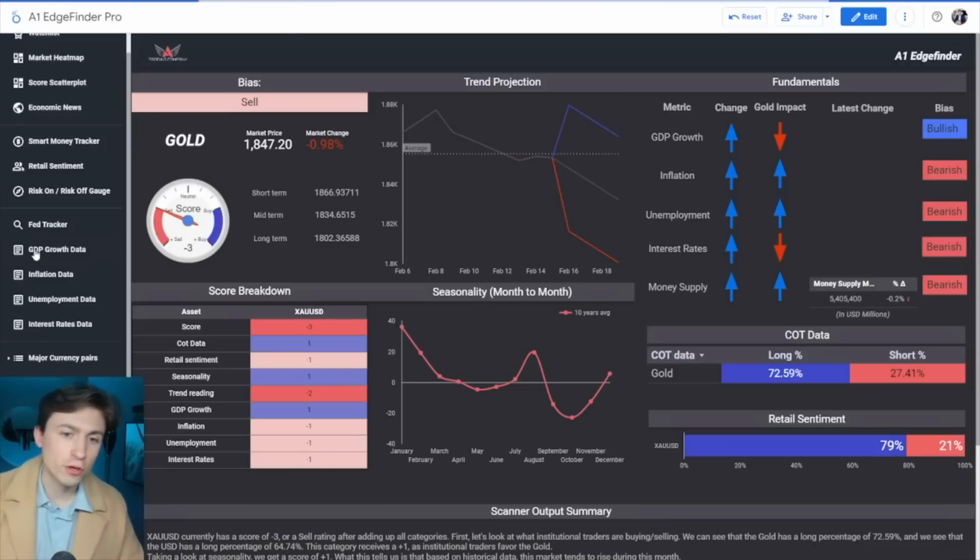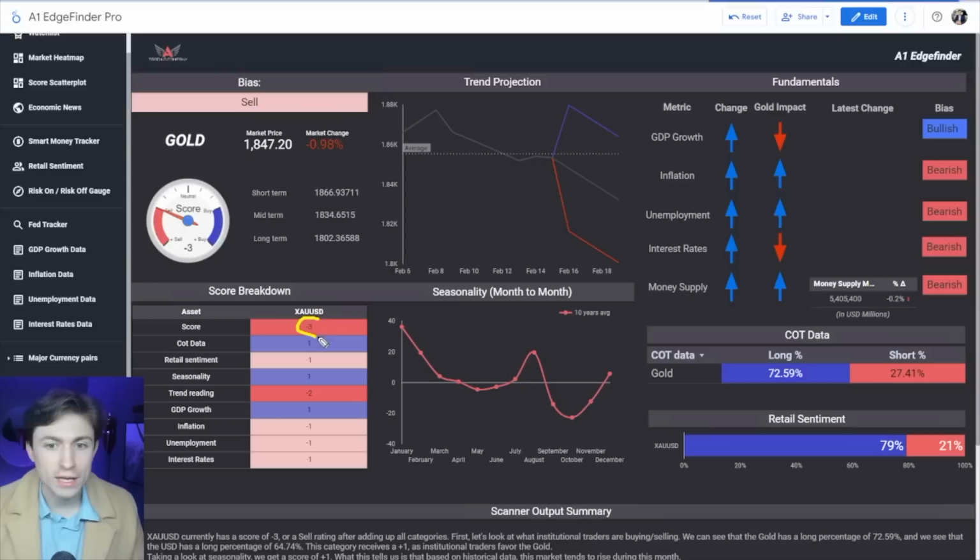So when looking at gold here on the Edge Finder, there's a couple of things that stick out to me. What you'll see is that we get overall a -3 score, which for the first time in a while puts us at a sell bias. On top of this, if we take a look at the economic numbers behind this, it very much points towards a bearish price projection for gold.